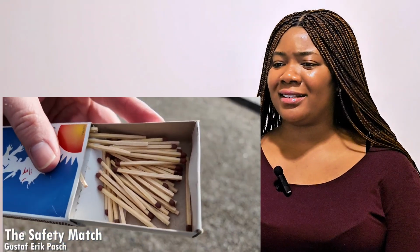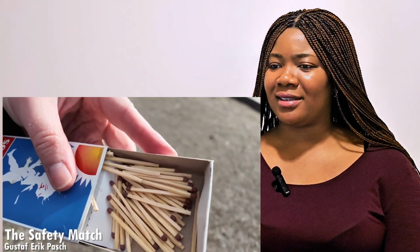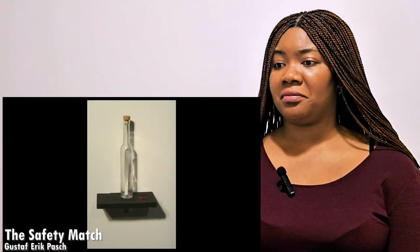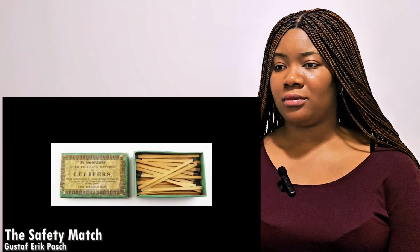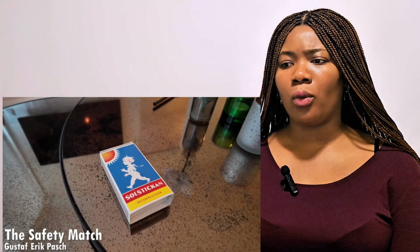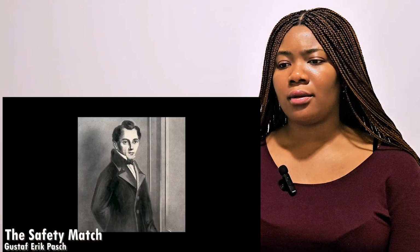People speculate that the first matches were invented in China around the year 577 AD, but they didn't really become popular until the 1800s. Then you had things like ethereal matches and lucifers that were used to light things on fire. The problem is that all of those were quite dangerous and even deadly because of all the phosphorus that was used. That all changed in 1844 when the Swedish inventor Gustav Erik Pasch invented the safety match.